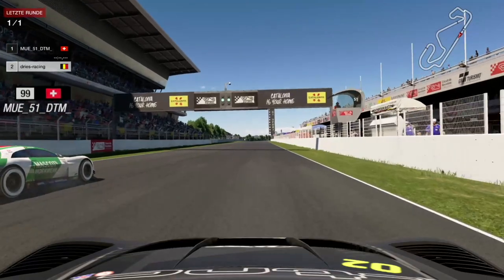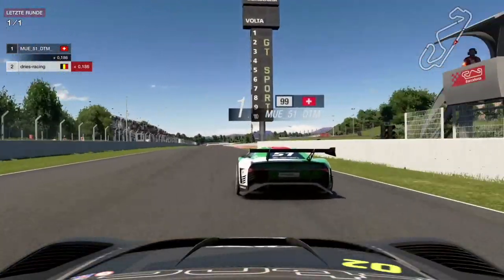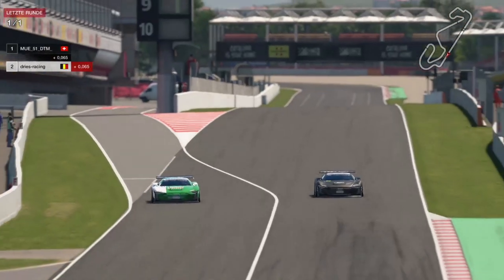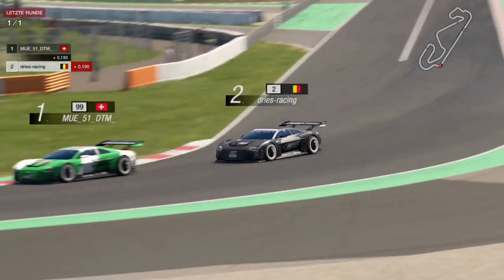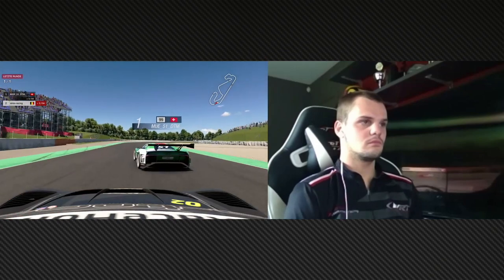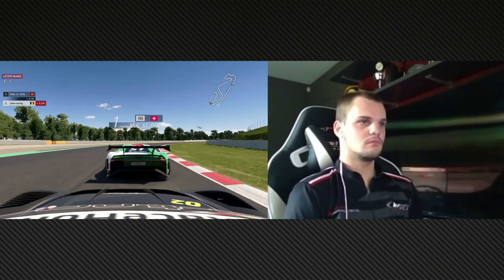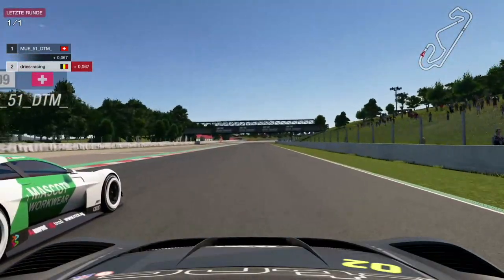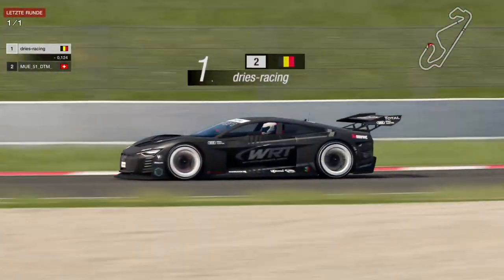And Dries Van Zoor certainly looking focused, as he will now pursue Nico Müller for all he's worth. Ahead of him, 16 turns, 6 of them left, 10 of them right-handers, and turn number 1 is the right-hander that Nico Müller goes through, with Dries Van Zoor right on his gearbox. So Dries will try everything he can to find a way past Nico Müller as they go side by side now. Fair racing room left by Nico Müller, which puts Dries Van Zoor into P1.